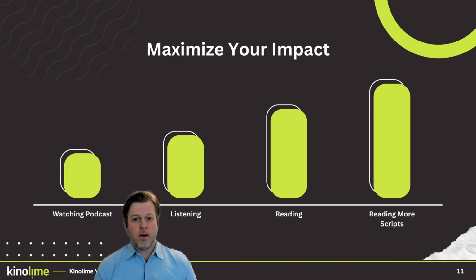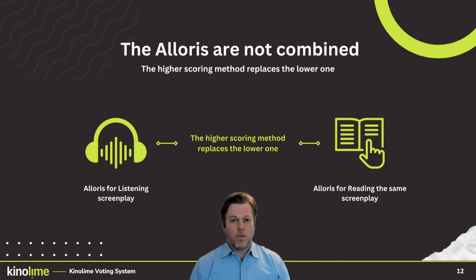Read some more. But one more thing. Once submitted, votes cannot be changed. However, reading a script overrides any previous votes from listening to the same script. In other words, a vote from listening can be replaced by a vote from reading.